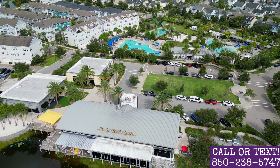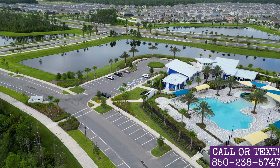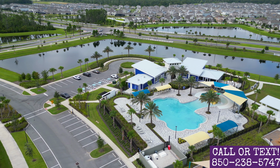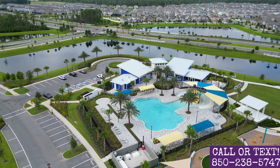Now, it's not necessarily a terrible thing to have a CDD. A lot of people buy in communities with CDDs. One of the great pros of paying for a CDD is that you usually get amazing amenities. You get the nice clubhouses, you get the nice roads, you get all the buried infrastructure, and it also allows for the purchase price of your home to be lower up front.